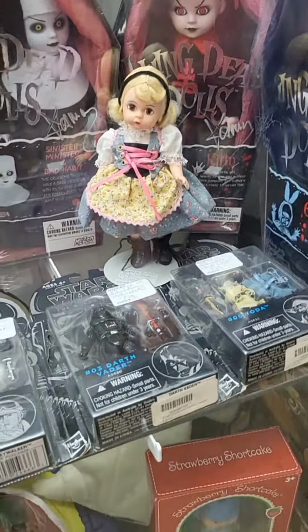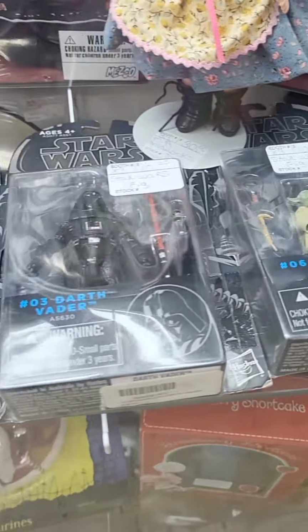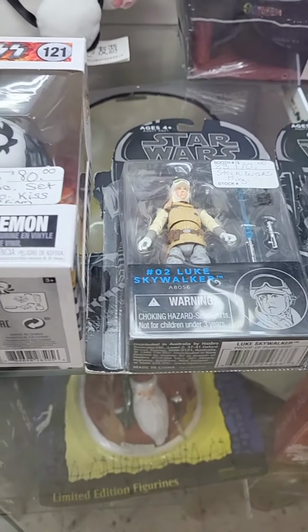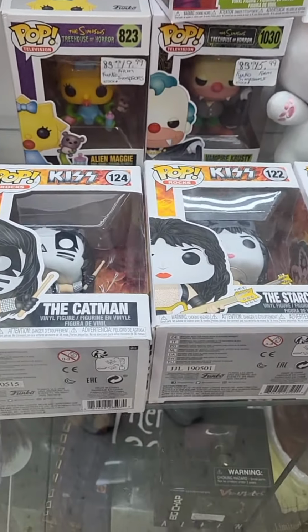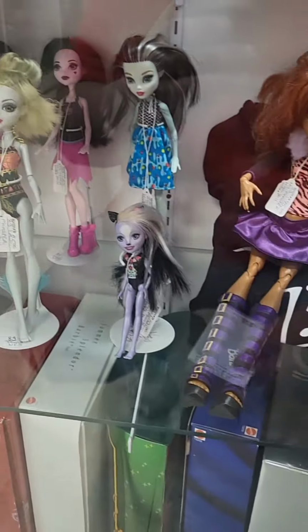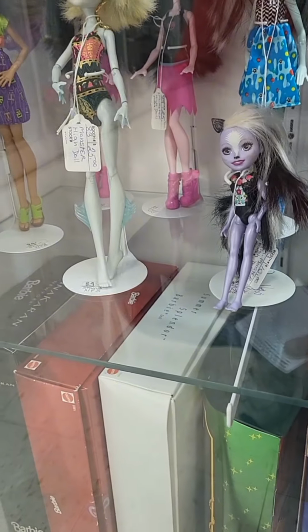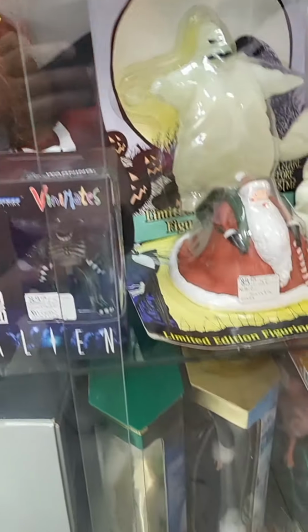Living Dead dolls, Star Wars figurines. Oh, there's a Yoda, Darth Vader, Luke Skywalker, some Kiss Funko Pops. It'd be cool if they had like a McDonald's McNugget one or something. I'd get it. Oh, what do we got down here? What are these? What does it say on there? Monster High. Oh, Monster High. Okay, I know what Monster High is now.